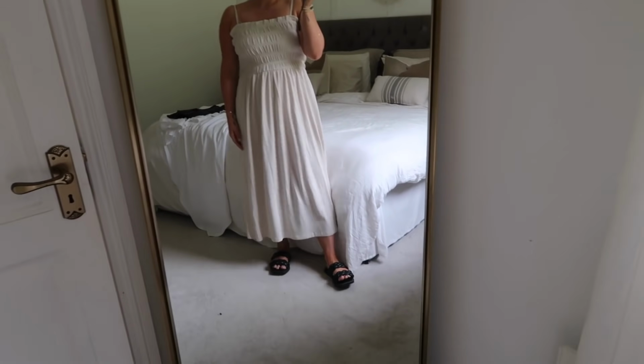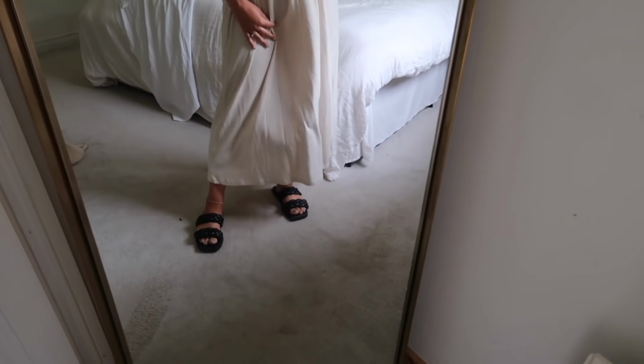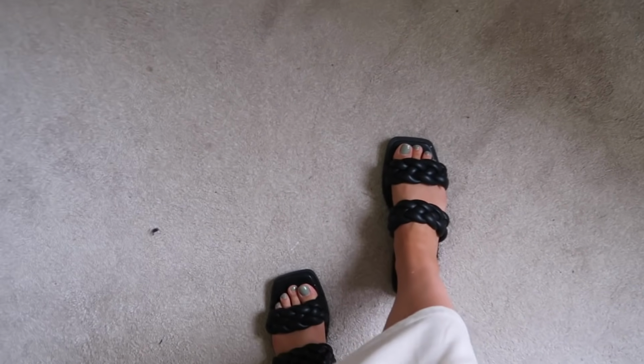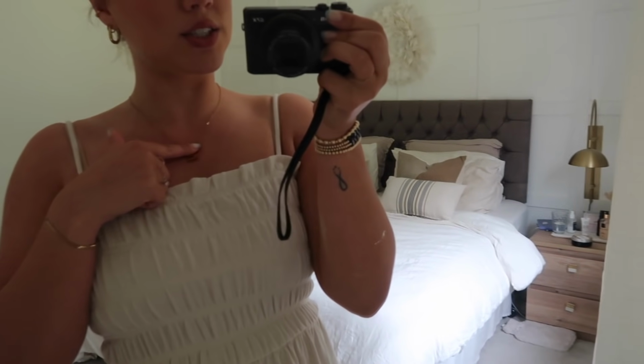I feel like they're just a great universal chunky sandal without being the dad chunky sandal trend. I don't think I could get on with that. Kind of prefer something with a little bit more of a feminine style. That's just my personal preference, but also love how my little e-necklace is showcased as well.